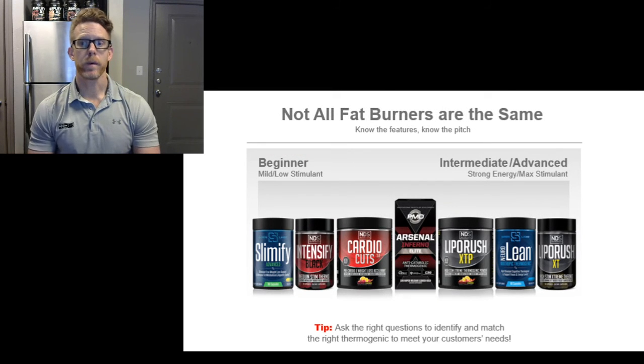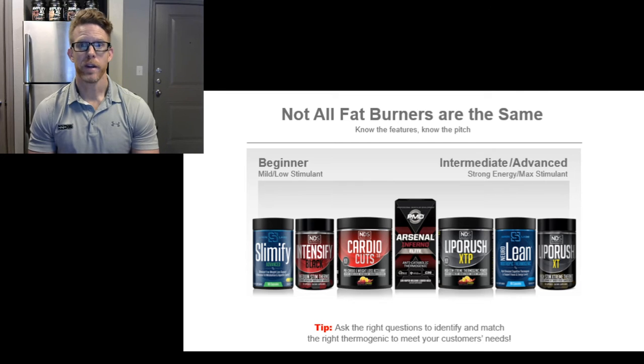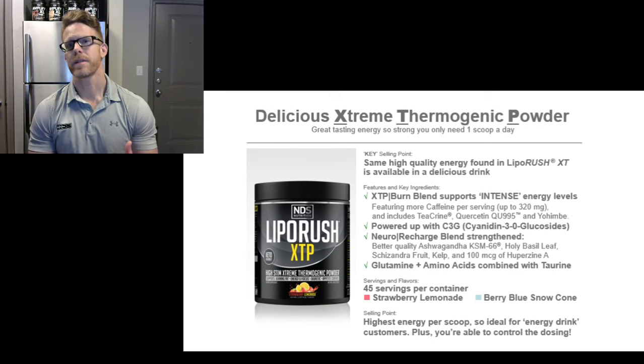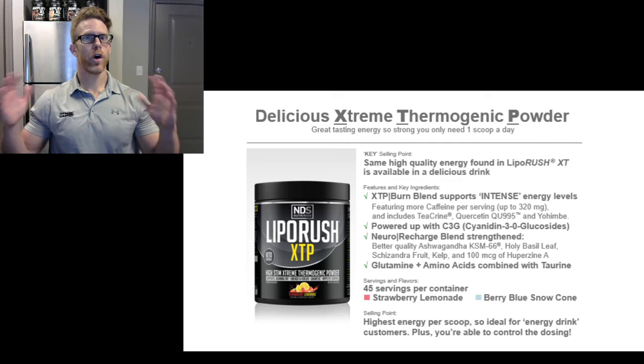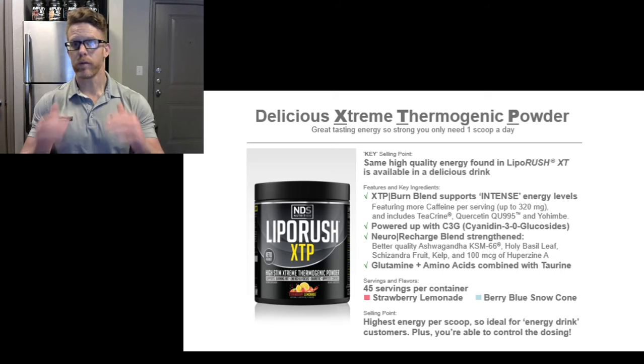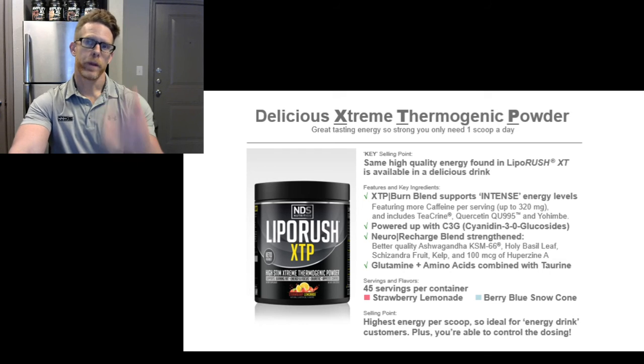Now, as you move into level 3, you're going to see you have 3 different options for the high stim customer. This is the Monster, Rockstar, Red Bull consumer. This is the one who really wants to feel the energy. So LipoRush XTP is the powder form. The nice thing about this one is it processes faster. So it's not as long as the pill in lasting energy, but you can take half a scoop or you can take a full scoop based on your tolerance. It's kind of the energy drink category. For 45 servings, you get basically an energy drink in every scoop. So customize it, but this is going to be on the higher stim side.